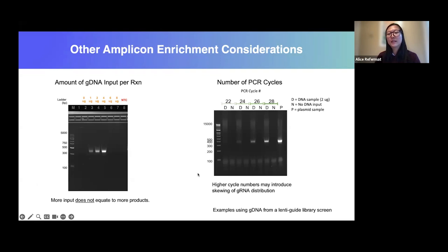Another thing that is not always explicit is the number of PCR cycles. In John Doench's Brunello library, they usually suggest 28 cycles, but we are able to titrate the number of PCR cycles down to 24, 26. And it is really a balance, how strong your amplicon is versus the background of primer dimers and non-specific gDNA in there.